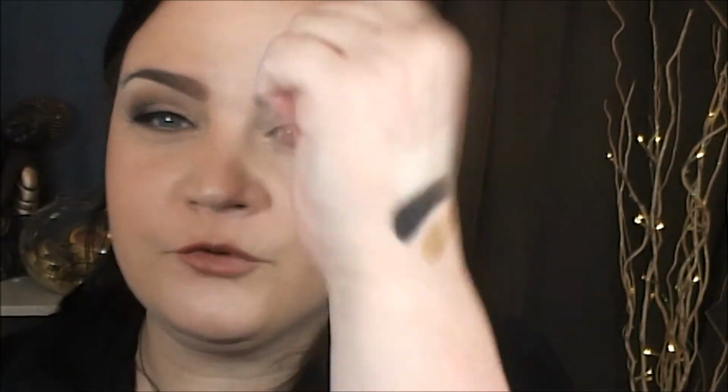And another thing I wanted to mention is this brown color. Again, it's beautiful, it's blendable, it's very pigmented. The only thing that I have an issue with, and it's not a problem for me at all, I just want to mention it, if you're looking for an all-in-one palette, when it comes to a brown shade.